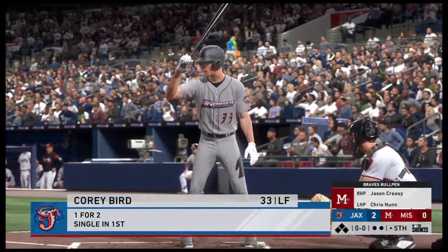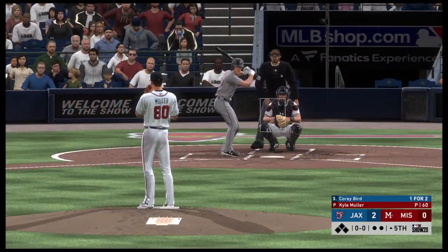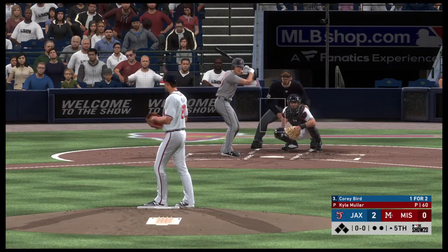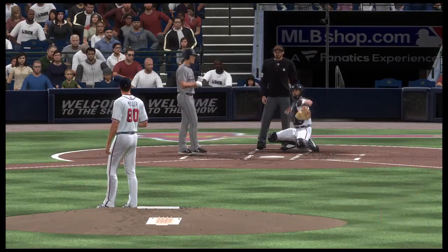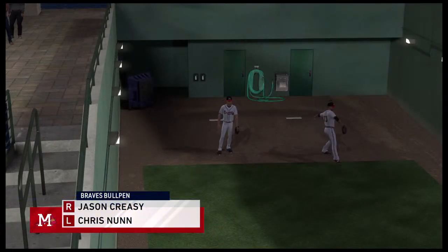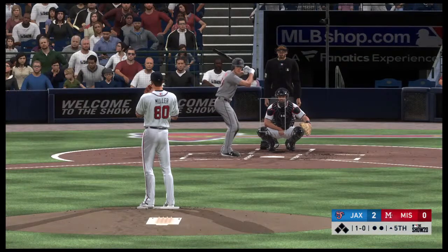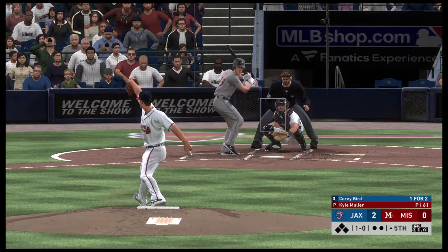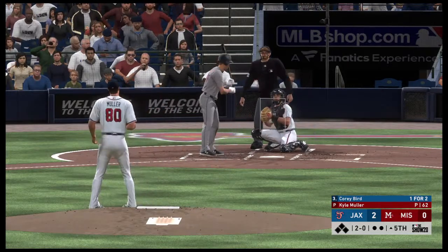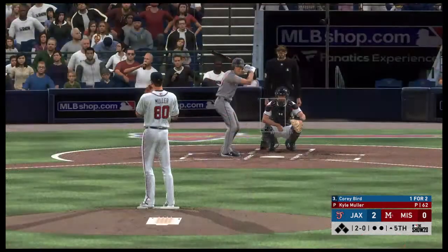New inning set to get underway. Ready for another shot now, Corey Bird. He was sat down on strikes in his last at-bat. Here comes the first pitch. Oh, that's off the plate. Yeah, we see a lefty and a right-hander start to loosen up in the bullpen. The 1-0 home. Is a slider taken for a ball. If he doesn't shorten his swing up right there, there's no chance he keeps his bat back.